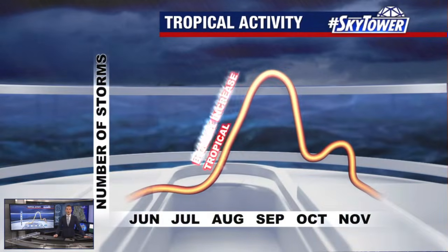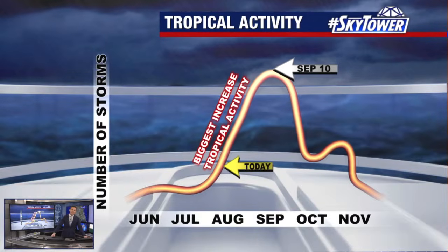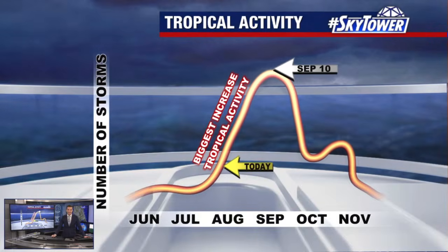With regards to where we are in the season, we are still on that steep climb that'll take us to the peak on September 10th. That is the climatological peak of the Atlantic hurricane season. And for us, that doesn't mean we let our guard down once we get beyond that point. If anything, here in Florida, we have to be vigilant all the way through the beginning to middle of October. That's when, climatologically speaking, some of that activity slides closer to us rather than farther away from us.